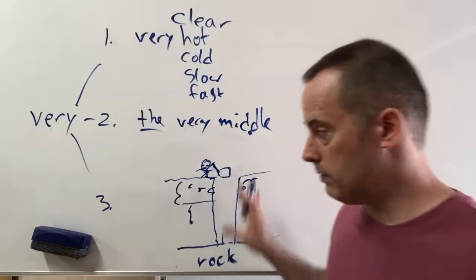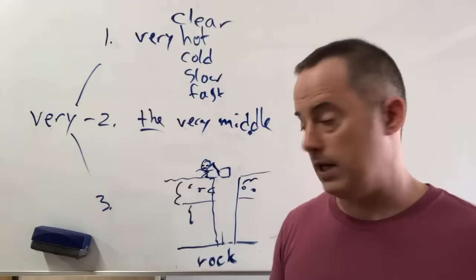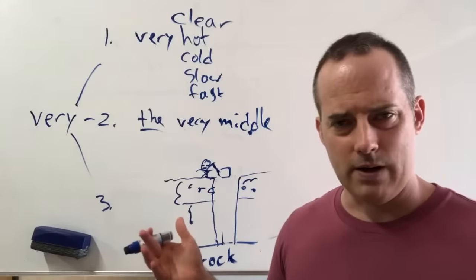And so this is the physical idea where we might use something like this. Same idea with kind of like the ocean.